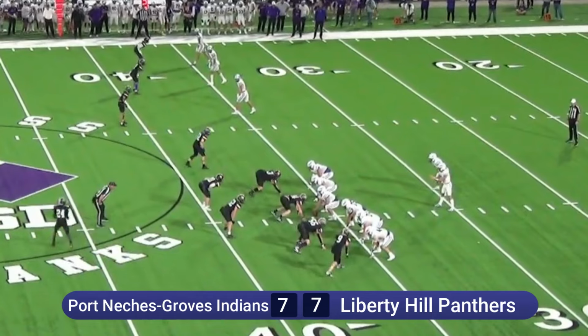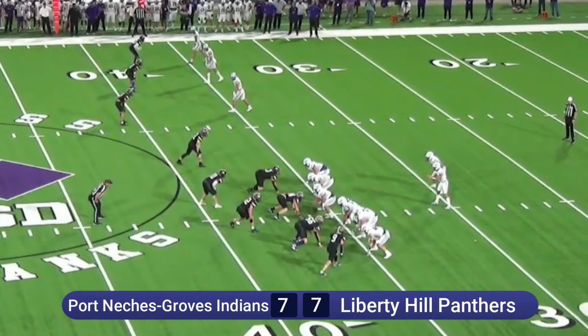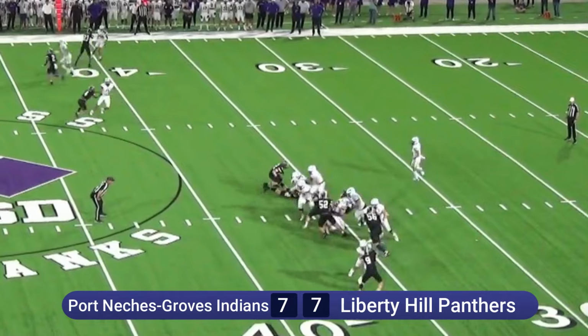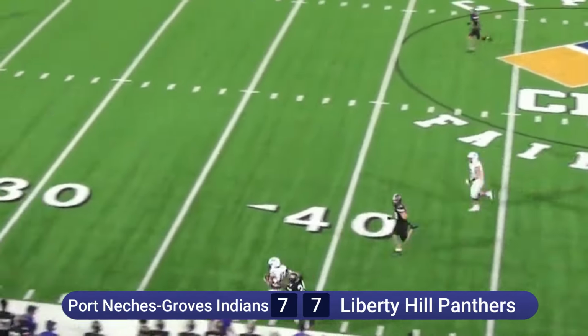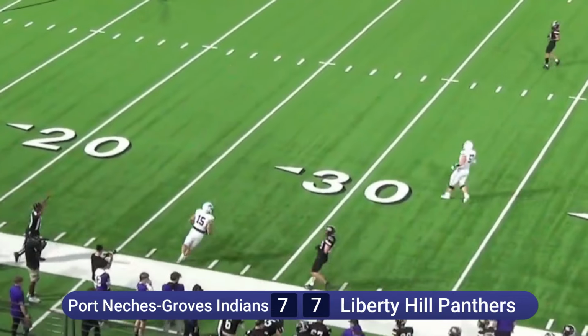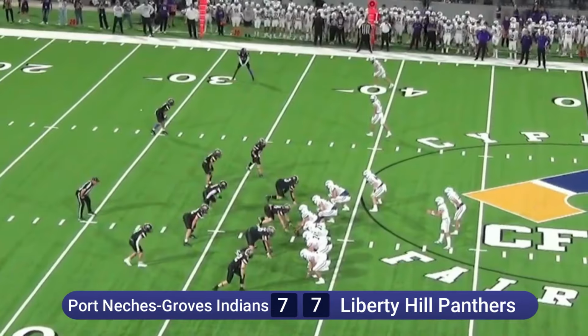Three receivers to the far side, none to the near. Bailey, hard count, nobody jumps. Hands it off to Chitanya, right up the middle. Chitanya gets to the outside, up to the 45. He has one guy to beat. He's going to get pushed out of bounds around the 38-yard line. First down, Indians. Back to Bailey's right.